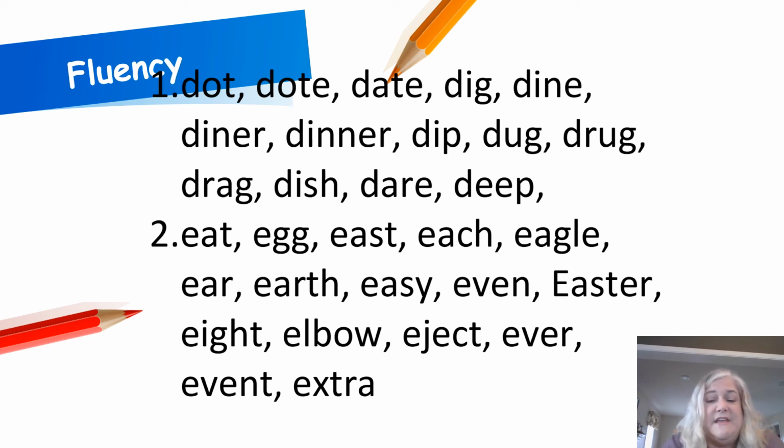Let's see if you can say them right and see if you can say them quickly. Listen to me. Let's see who wins, okay? Dot, dote, date, dig, dine, diner, dinner, dip, dug, drug, drag, dish, dare, deep, eat, egg, east, each, eagle, ear, earth, easy, even, Easter, eight, elbow, eject, ever, event, extra. Whew, I'm tired. Can you say them that quickly?